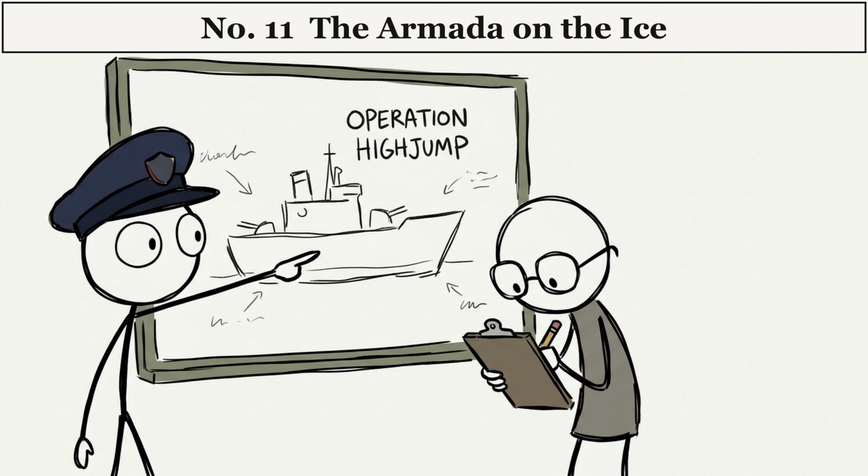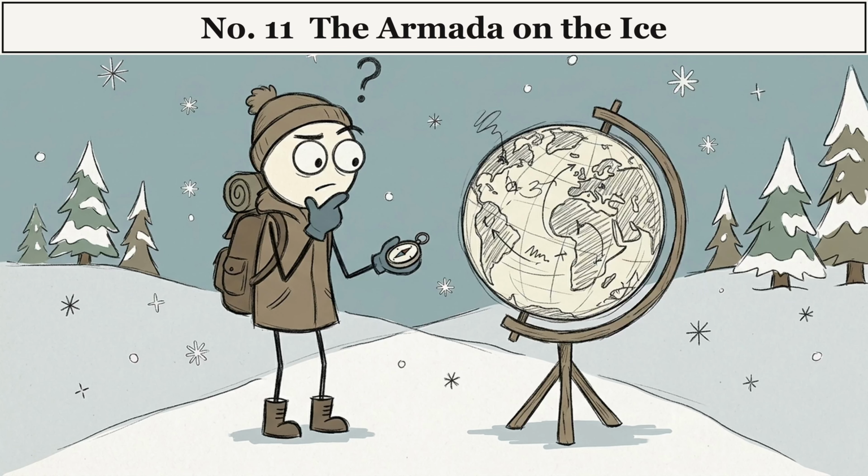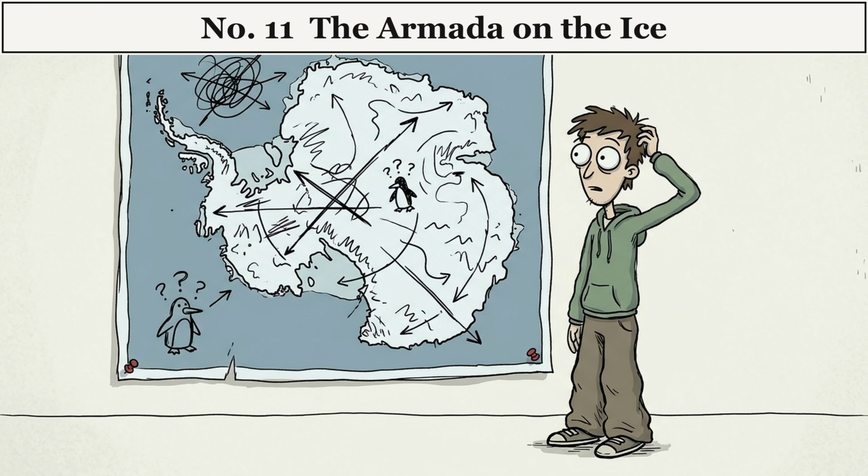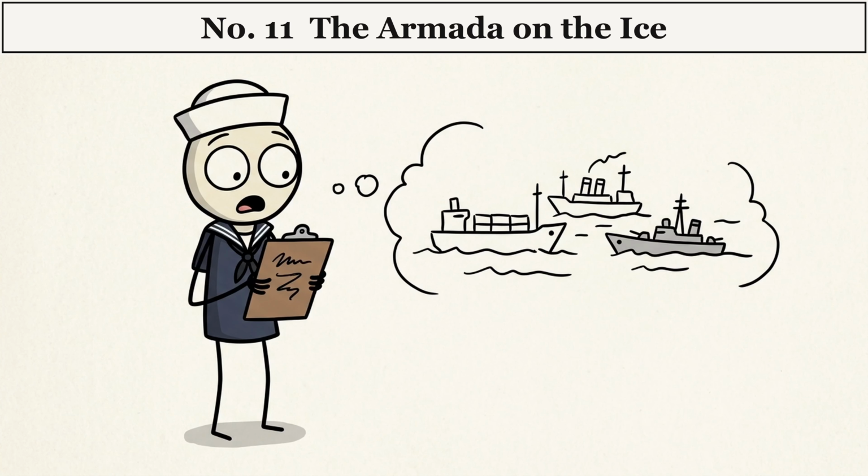That was when Operation Highjump was initiated by the Chief of Naval Operations. This was not some distant age of exploration. It was the immediate post-war world, when the United States had ships, aircraft, trained crews, and fresh memory of what happened when strategic gaps were ignored. Antarctica was a continent-sized blank on military maps. The Navy treated it like one.